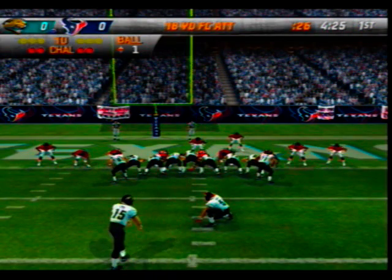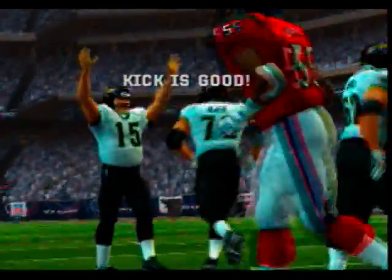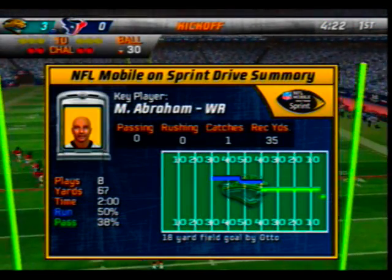Number 50 will put them in the lead if he makes this. The field goal through the uprights and good. And they come away with a field goal on their first drive of the game. They established some things on offense, and they got 3 points out of it. I'm thinking that we're going to see a lot more points out of them before this one's over.